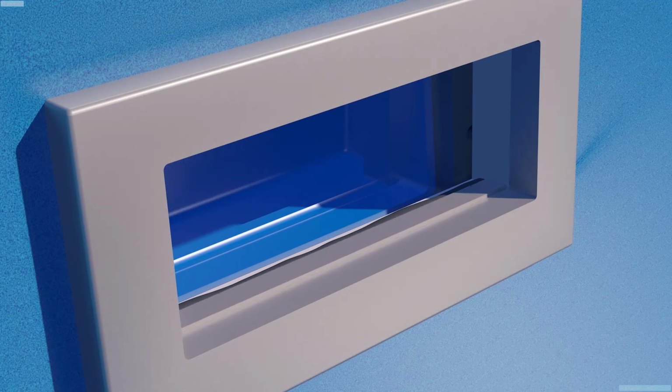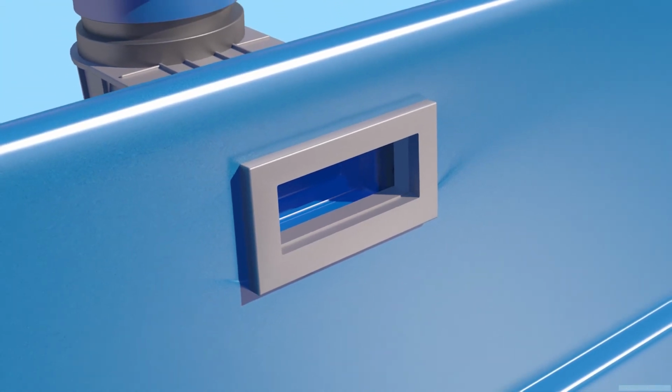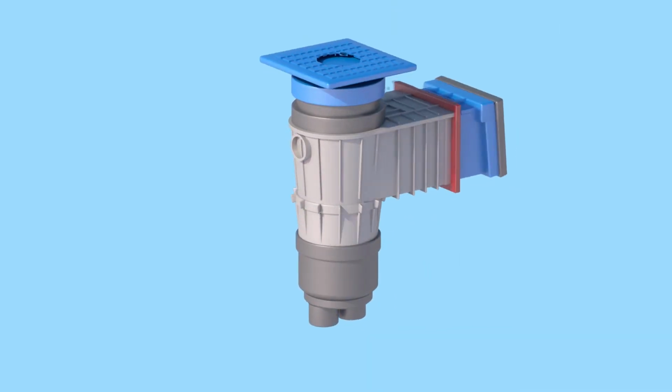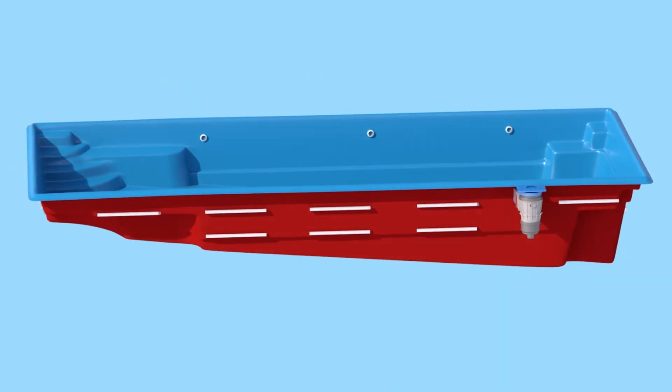We created the mounting plate to extend farther to ensure the raw fiberglass pool is not exposed, leaving the pool with a more finished and polished look. Our Lucky 7 Skimmer is the only skimmer in the fiberglass pool industry manufactured specifically for fiberglass pools.